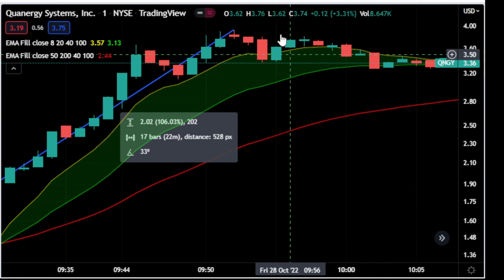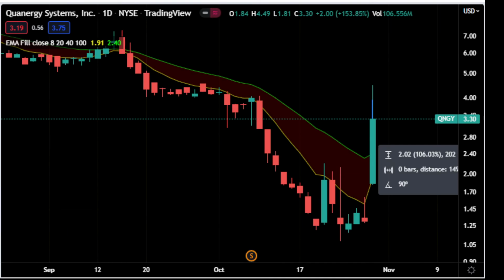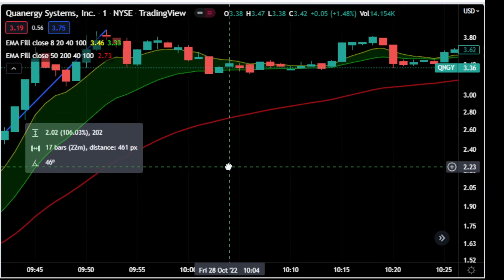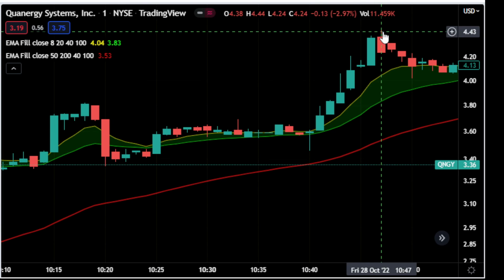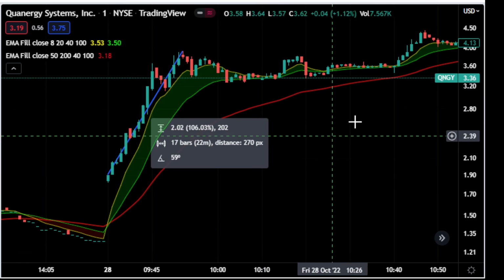It actually even went higher later in the day. Let me go back to a daily chart real quick. It went to a high of 4.49 on Friday. So let's go back to our 1 minute. Where was the 4.49 price? Well, it was over here, at 10:47 a.m. 4.49 from $1.81. That is a rocket.